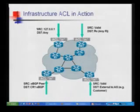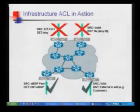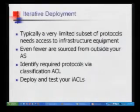For example, anything with source 127.0.0.1, right? So you look at groups like that. You kind of group them all together, what sorts of things you pass in there with it. If anybody hasn't deployed infrastructure access lists, then here's a quick methodology you can use with it.